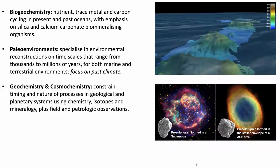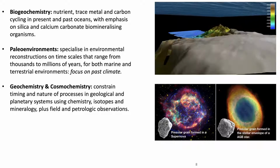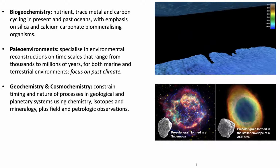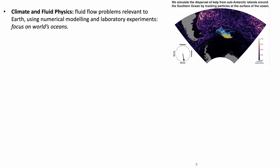We offer projects in geochemistry and cosmochemistry, where the goal is to constrain the timing and nature of processes in geological and planetary systems, using chemistry, isotopes and mineralogy, plus field and petrological observations. And we offer projects in experimental petrology, where lab-based experimental approaches are used to study the Earth, its origin, its evolution, and its mineral wealth. There are a number of projects available in climate and fluid physics, which focus upon fluid flow problems relevant to the Earth using numerical modelling and laboratory experiments.